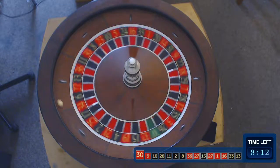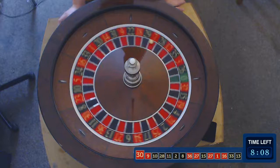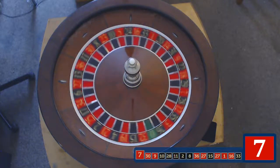How many spins is it going to take for full completion? It's going to take at least 105 because this is red number 7. 7, the nation's luckiest number. It's red odd low, first column, first dozen, part of the voisin section of the wheel.